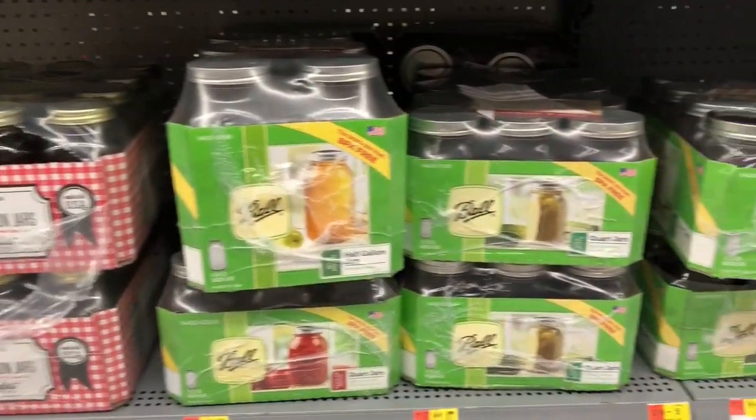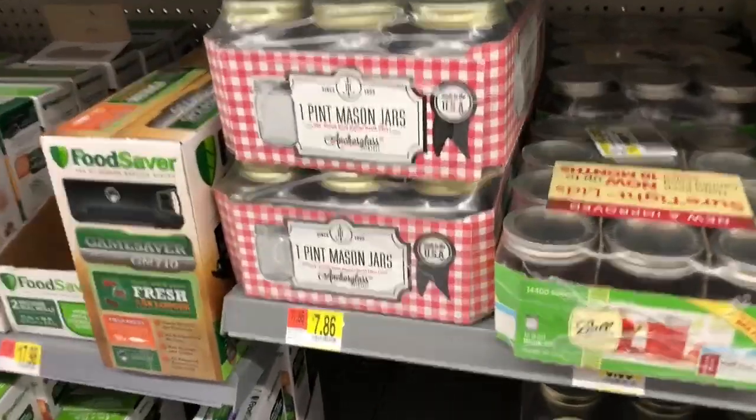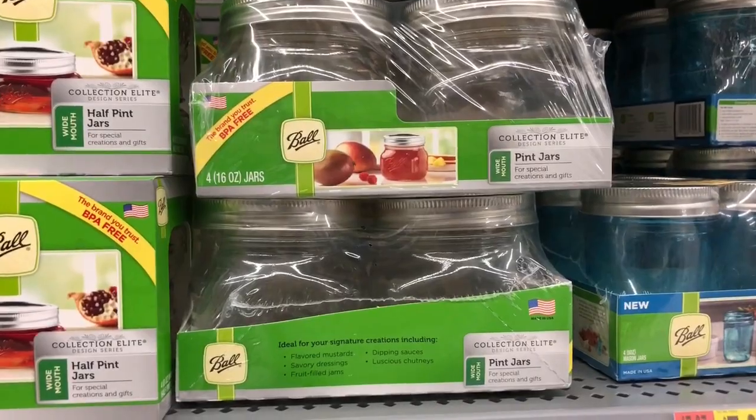Now I've been looking for little mason jars so that when I want to make my overnight oats or even when I want to make my own homemade sauces and seasonings, I could put them inside of there. Now they have a lot of different sizes. I don't need anything too big, so I personally just got the pint size.